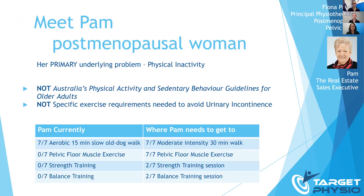She needs to be walking at a moderate intensity for her for an accumulated 30 minutes on most days. Accurate daily pelvic floor muscle exercises are needed to help keep it in good working order. A minimum of twice weekly, Pam needs to be doing some strength exercise appropriate to her level. Also twice weekly, Pam needs to be doing a bout of specific balance exercises. Poor old Pam, you might be thinking, but if Pam doesn't want to be leaky Pam, this is a perfect recipe.